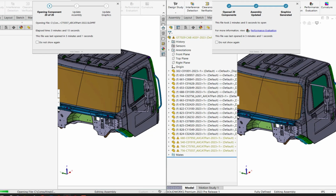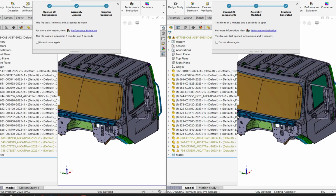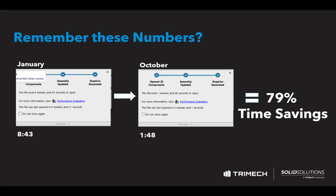SOLIDWORKS 2023 is still waiting. It already took a shower, is ready to get its trophy, and SOLIDWORKS 2022 is still running. It's still on the track. Remember, we sped up the video by a factor of 5. And now finally, we are computing the graphics, which seemed to take a long time for 2022. We are back in real time, waiting, and it's done. So SOLIDWORKS 2023 is a winner by several laps.